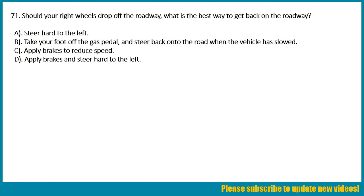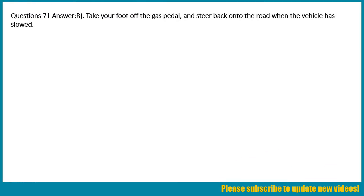Question 71. Should your right wheels drop off the roadway, what is the best way to get back on the roadway? A. Steer hard to the left. B. Take your foot off the gas pedal and steer back onto the road when the vehicle has slowed. C. Apply brakes to reduce speed. D. Apply brakes and steer hard to the left. Question 71. Answer B. Take your foot off the gas pedal and steer back onto the road when the vehicle has slowed.